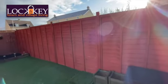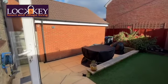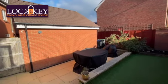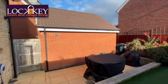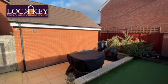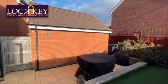And one final last pan around here. And this, everybody, is 110 Skylark Road, 3-bed, semi-detached, very well presented, decent cul-de-sac, close to schools, amenities, drive, garage, everything you'd expect from a Charles Church property.